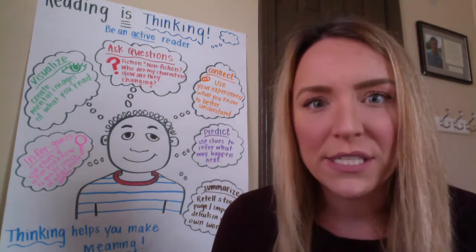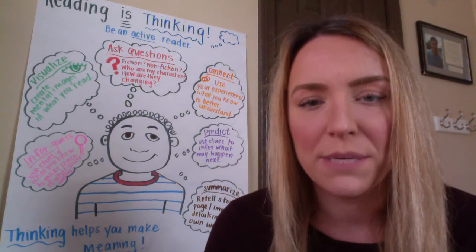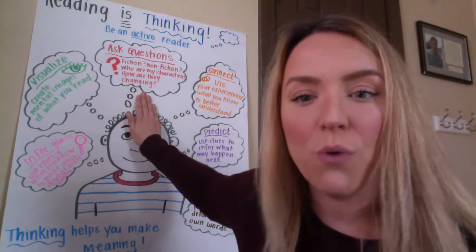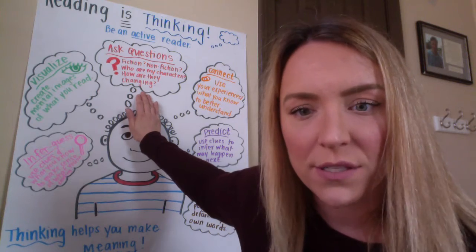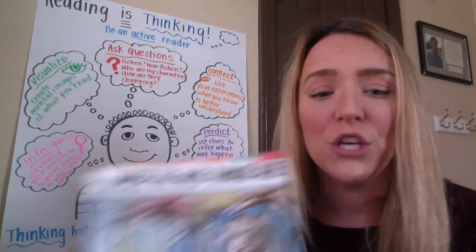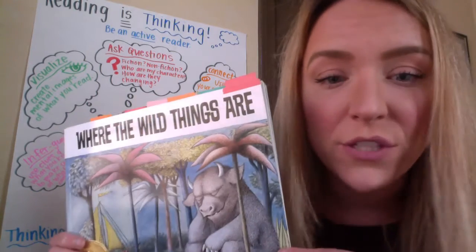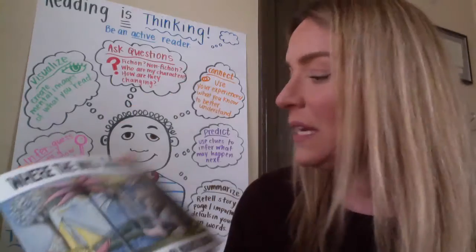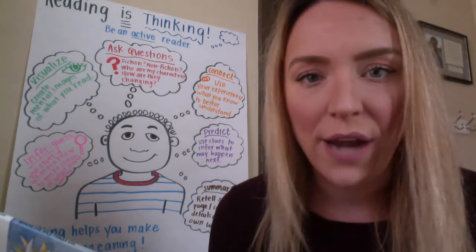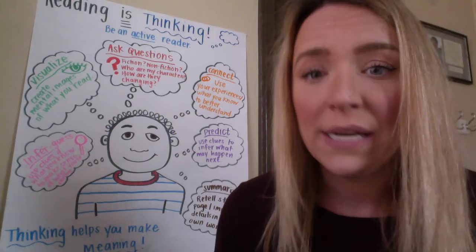So the first strategy I'm going to give you to be an active reader and to make meaning from your text is to make sure you are always asking questions. I encourage you to ask questions from the moment you pick up a book. For example, if we are reading Where the Wild Things Are together, we would immediately look at the cover and the title and start asking ourselves questions about the book before we even open it up.